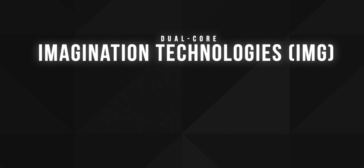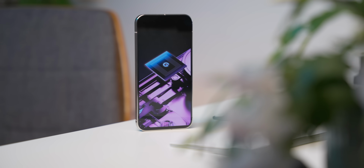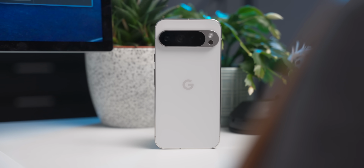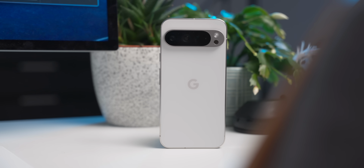The GPU will then also get a bump to a dual-core Imagination Technologies DXT48153 unit, and that will be clocked at 1.1 GHz. One of the takeaways from this is that the Tensor G5 will be the first Tensor chip that we've ever seen that will have ray tracing. So if you're a gamer but you really like having the Google Pixel as your everyday phone, then this is exciting because the Google Pixel 10 will be the first one to support that ray tracing.